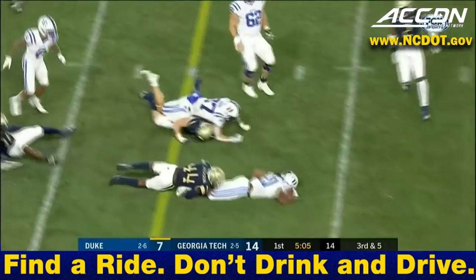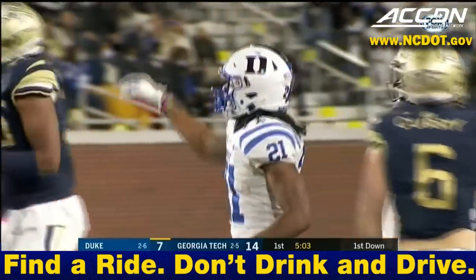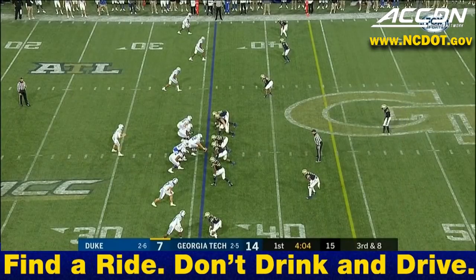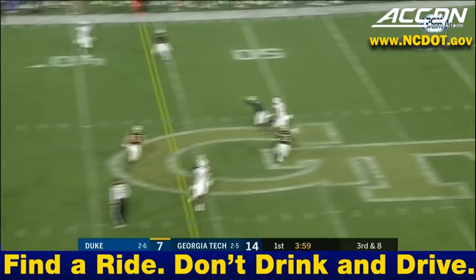They'll swing it out to Durant. He's going to have enough. Just shy of the 35, but enough to grease those chains and move them for the Blue Devils. 44-yard line. About 7 yards on the previous play for the Clemson transfer.